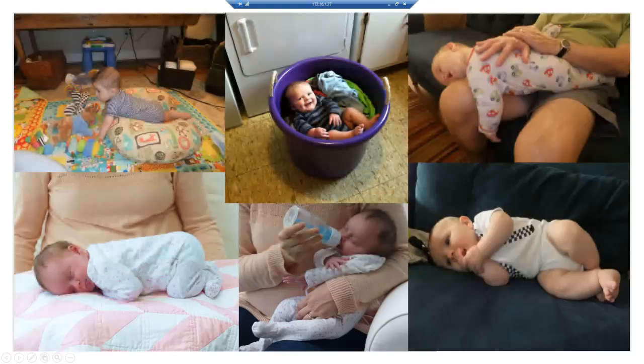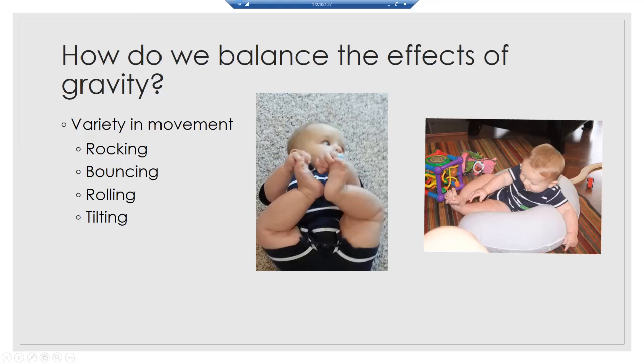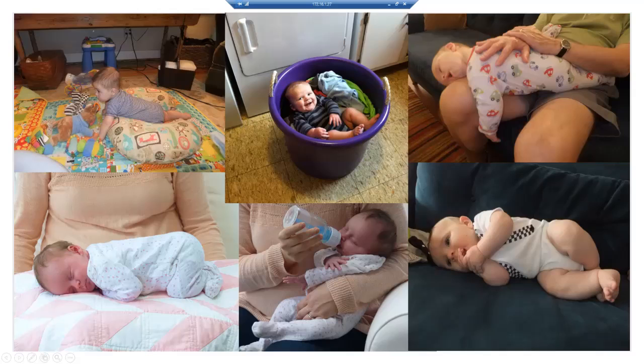Let's see if I can move this on. So here are some different positions that we're going to be moving to. Oops, I think I skipped ahead. So here's just a collection of different babies in different positions.